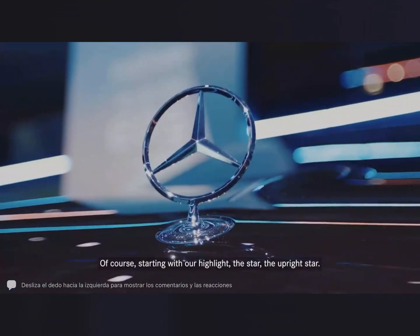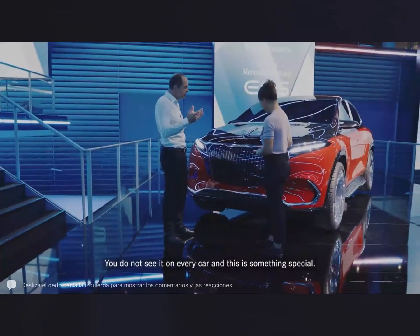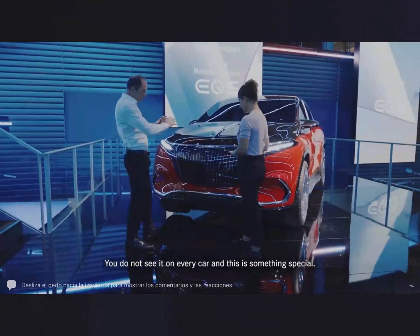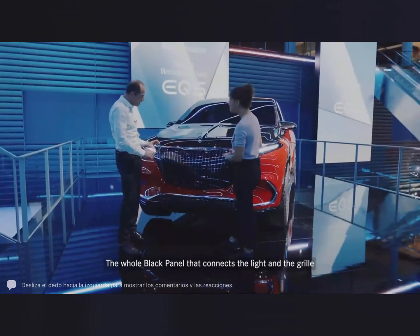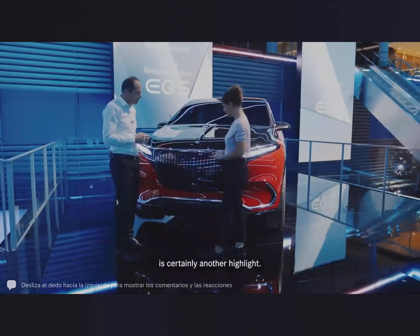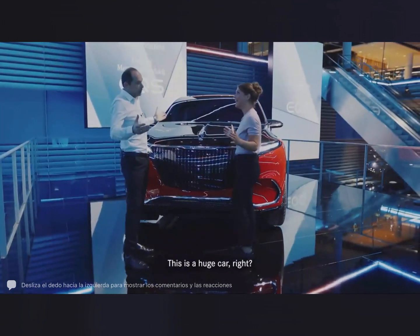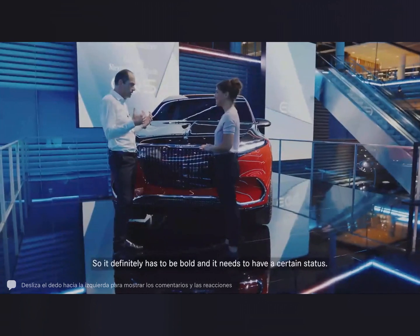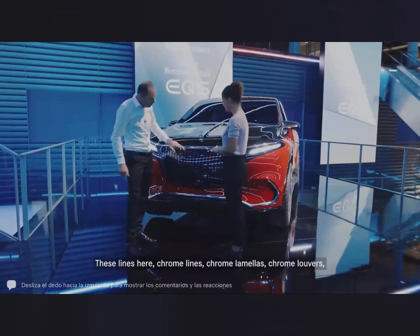Of course, starting with our highlight, the star, the upright star. You don't see it on every car, and I think it's something special. The whole black panel, the whole grille that actually connects the light and the grille is definitely another highlight. It's a huge car, so definitely it has to be bold. It has to have a certain status.